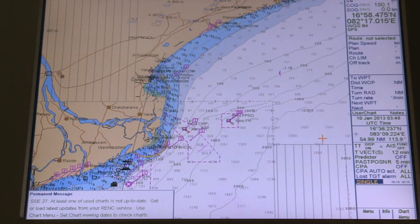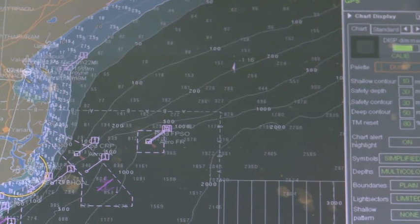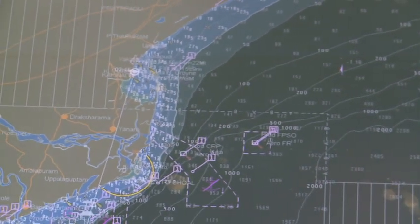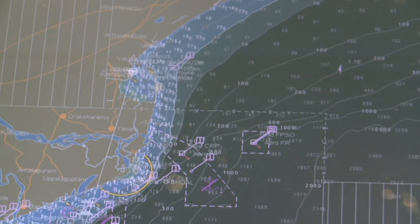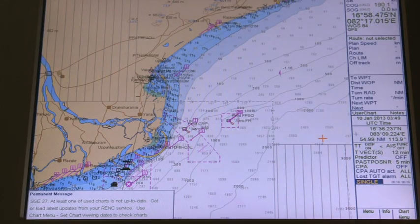Color palette. There are several color palettes available for choosing colors for the chart background and information areas. With any palette selection except day bright, text is shown in different colors to help you distinguish between them. To select a color palette, follow these steps.